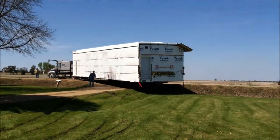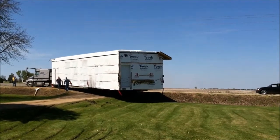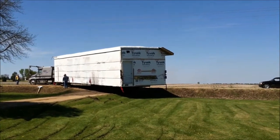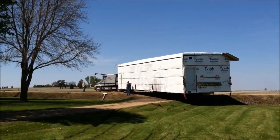They got the wheels on the right side. They're about hanging. They have too much of a drop off. He wasn't able to cut it quite far enough so he could just roll back. There's a bit of a drop there. That's what they're debating now, whether or not to reposition it.